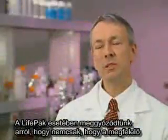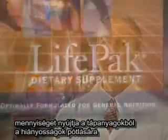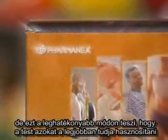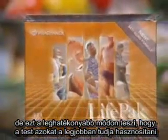Now, in LifePak, we make sure that you not only get the correct amounts of these nutrients to correct all of these deficiencies, but that they are also provided in the best possible forms so that the body can utilize those very effectively.